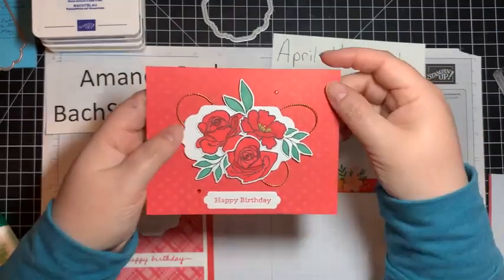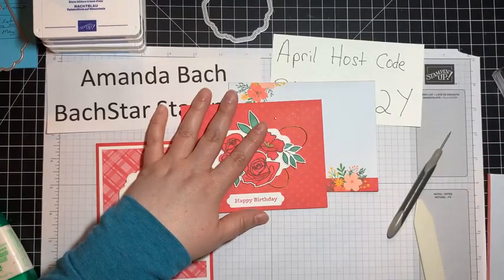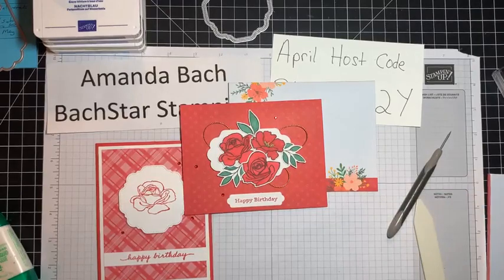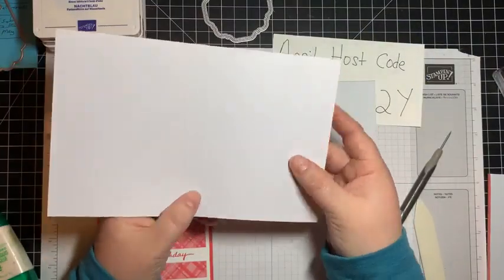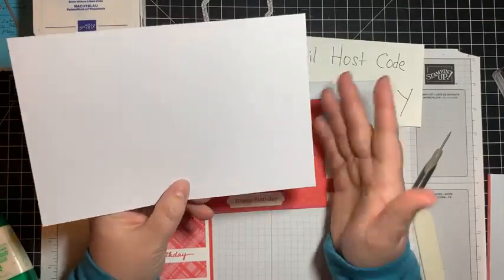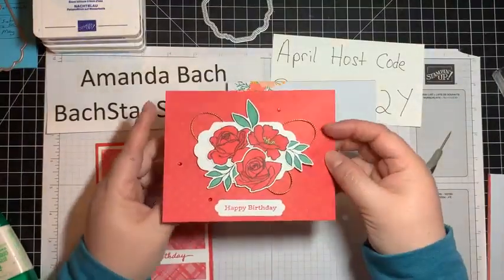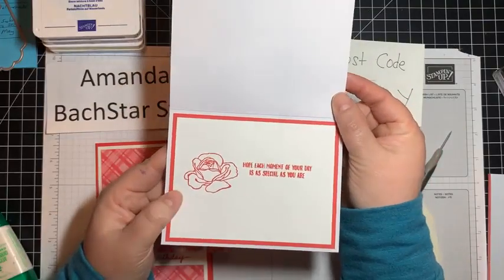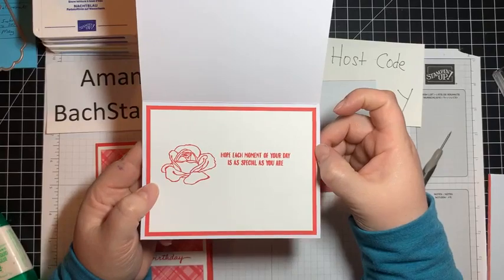Now on the inside, here's the dealio. These card bases, let me find one that doesn't have a card in it. There they are. Let me pull one. Oh, I pulled a Parakeet party. Oh well. So on the inside, they're white, and these kinds of card bases are a little bit thinner than our cardstock, so I like to jazz them up a little bit. On the inside, I added a matte layer of the Sweet Sorbet.